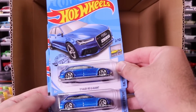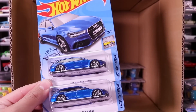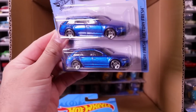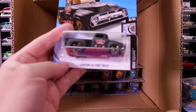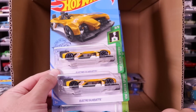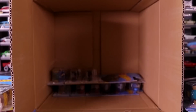And we got a brand new casting, or sorry, this is not a brand new casting, it's a recolor casting, but new colorway. I love it. 2017 Audi RS6 Avant. There we go. Gorgeous looking blue with those chrome wheels. And then we have got the custom 56 Ford truck in there. New color variation of that one. We've got Electro Silhouette and another Twin Mill Gen E.